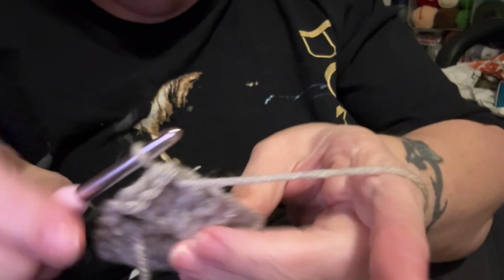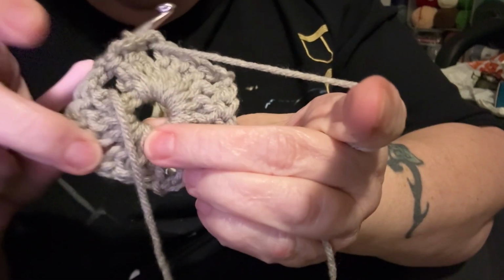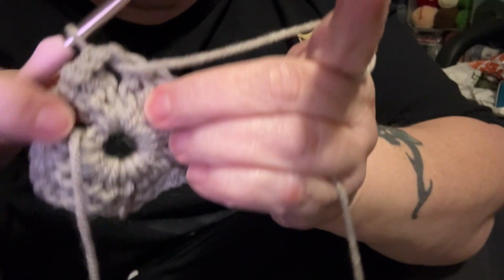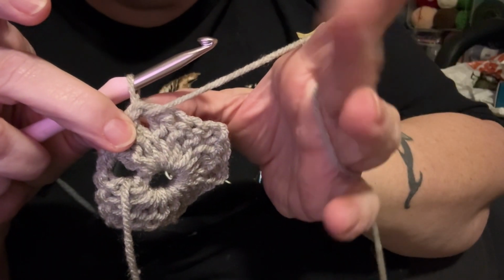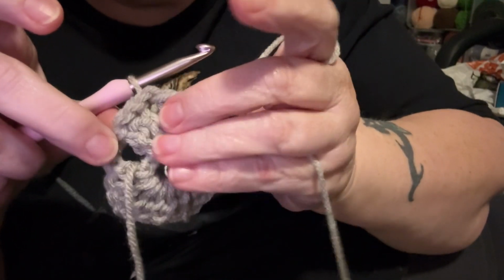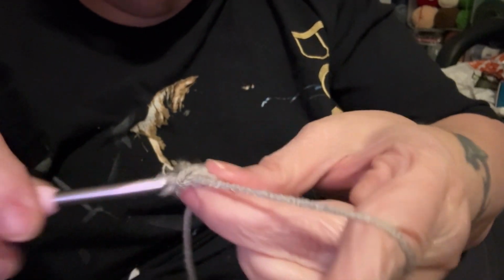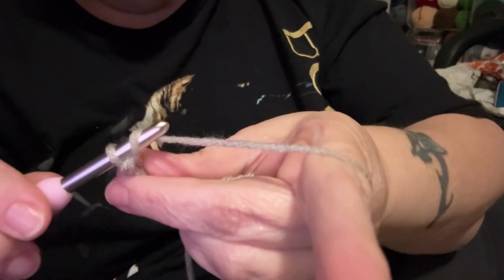Okay, so what I've done is I've got my hexagon here. So I've got 1, 2, 3, 4, 5, and 6 corners, okay? So I do my join here, and then I slip stitch across those stitches to this point. I don't do a turn your work situation with mine. I just do slip stitches over to the next corner, and that's how I do mine. So what we're going to do is chain 3 here. 1, 2, 3. Then we're going to go back in here. We're going to move that over just a smidge, and then chain 2, and go back in here.